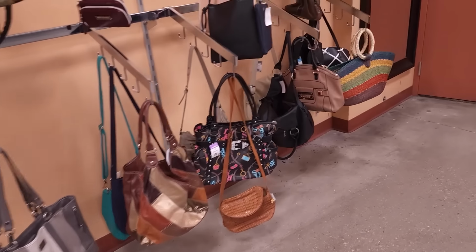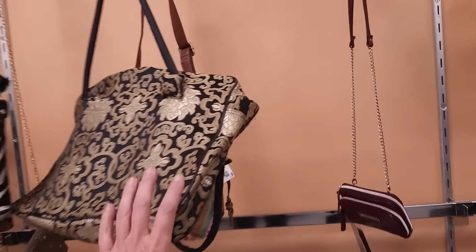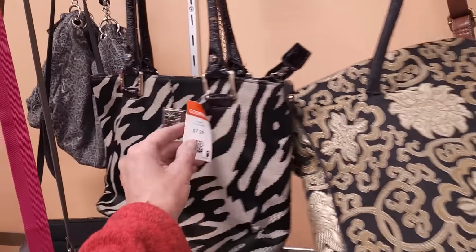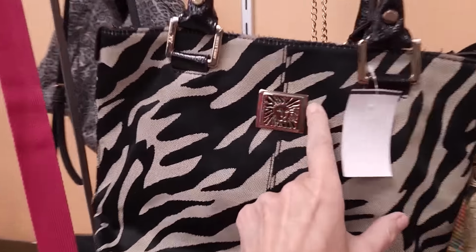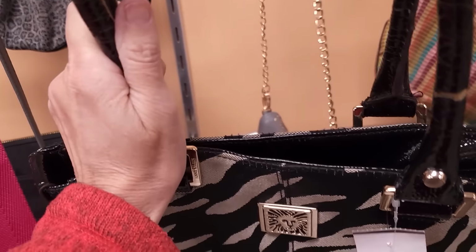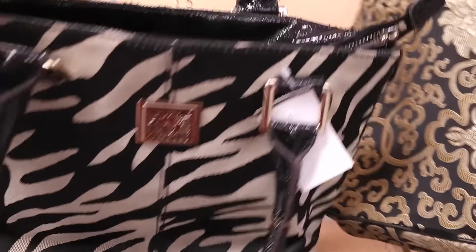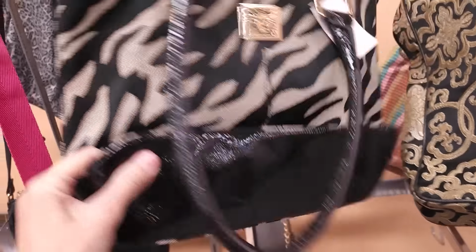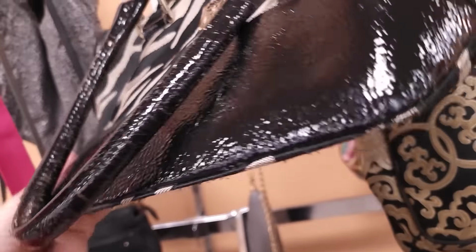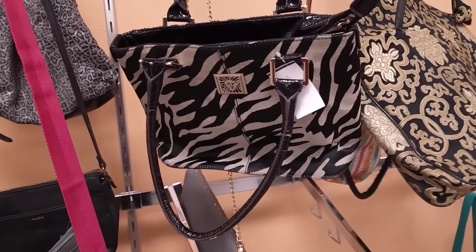All right, we're in the purses. I see lots of red tags in the purses. Probably lots of things that don't deserve a red tag. That's a dollar. Who are you? That's Anne Klein, isn't it? What's wrong with that purse? It looks pretty good for a dollar. I haven't done a purse sale in a very long time and I'm not really sure I want to. And it's got a little wear to it. Okay, I'm not gonna be tempted. I'm gonna leave that one.